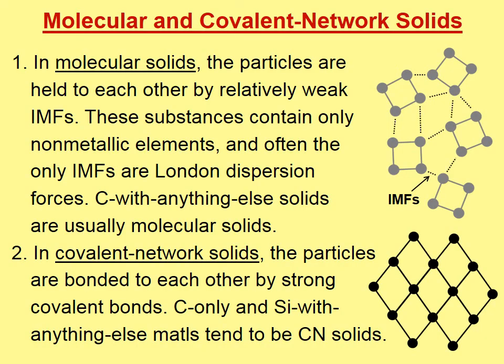Let's review molecular and covalent network solids. 1. In molecular solids, the particles are held to each other by relatively weak intermolecular forces. These substances contain only nonmetallic elements, and often the only intermolecular forces are London dispersion forces. Carbon with anything else solids are usually molecular solids. 2. In covalent network solids, the particles are bonded to each other by strong covalent bonds. Carbon only and silicon with anything else materials tend to be covalent network solids.